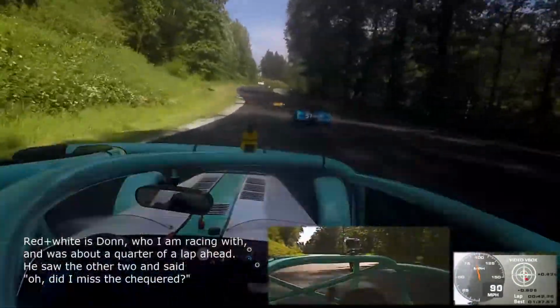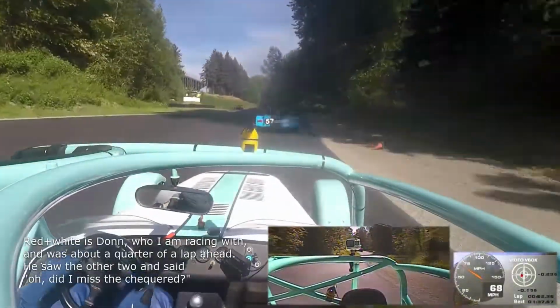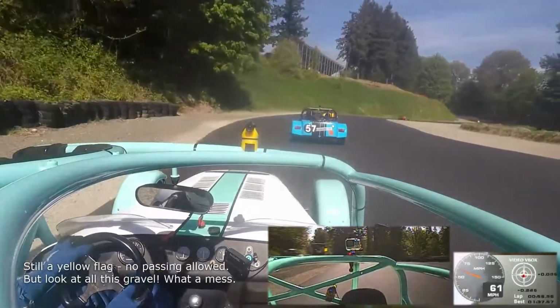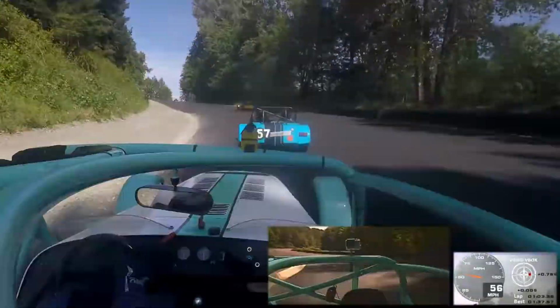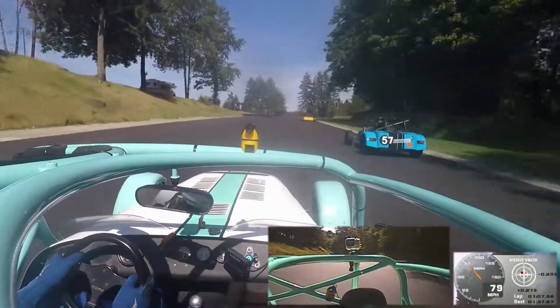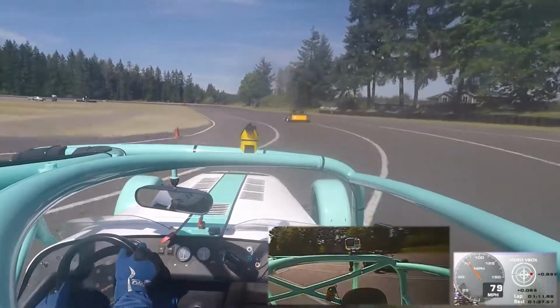So I can't pass here because it's a yellow flag, because of the chap off to the right. So I've just got to sit here. That's fine, this is racing. And then we pass the next turn station, flag's gone, so I can overtake now. Sophia sees me, stays wide, backs off. Thank you very much, Sophia. Very nice of you. Bruce, I can trust Bruce, he knows I'm there.